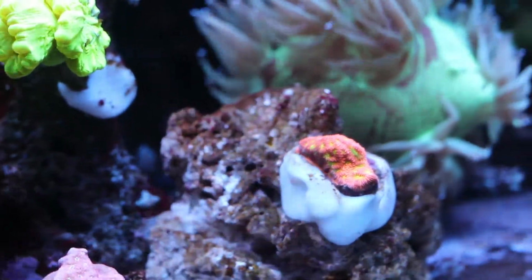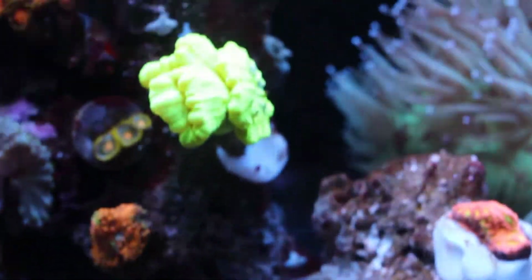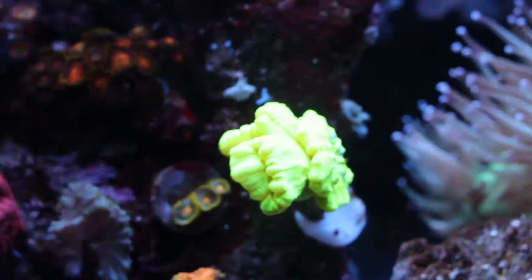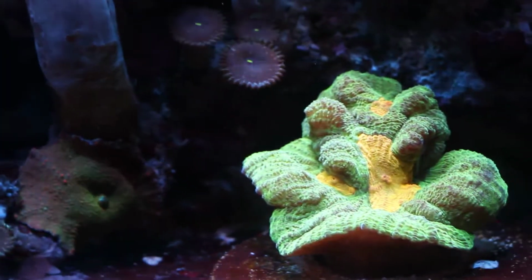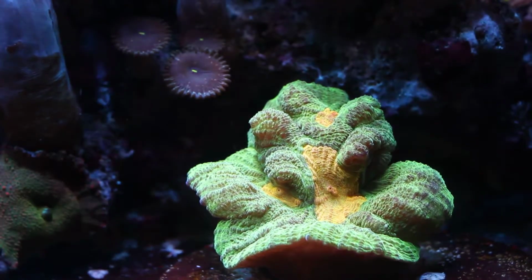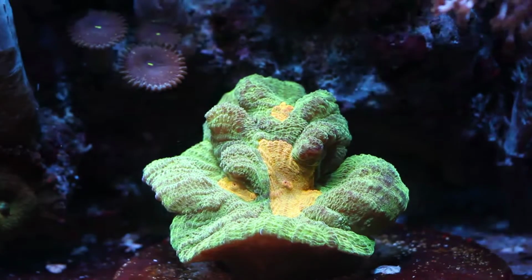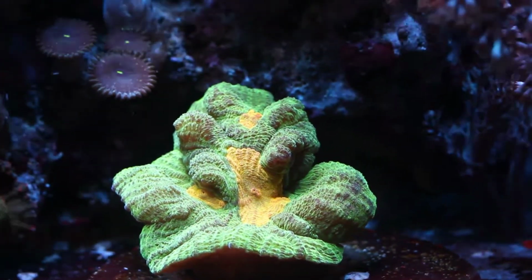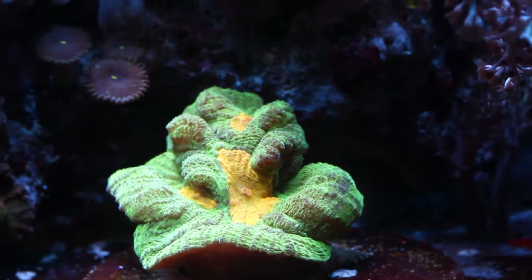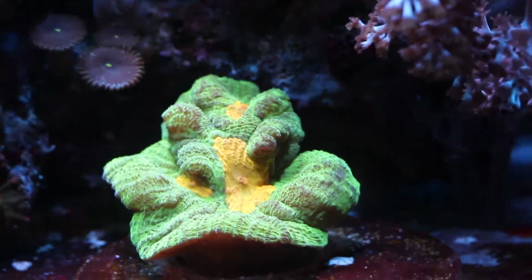Over here, my jack-o'-lantern lepto is starting to grow over the glue, so the only other spot I have is under these candy canes here. This is my display tank, so I try and make it as much of a display as possible and as little of a fruit stand as possible. The Pectinia is also on a tile, but you can hardly notice this one. The only reason it's there is so that it won't encrust directly onto the glass.